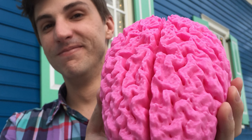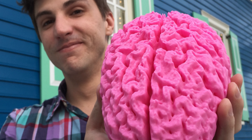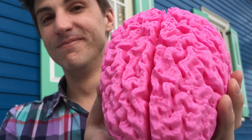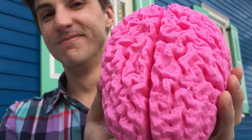Hackaday is saying things about printing human brains. This dude, Andrew Sink, 3D printed his brain, like a replica of his brain, using a CD from his MRI session and took the data, ran it through NetFab to kind of clean it up in some spots, and then printed it, and it took 48 hours at 200 microns. So now he has a model of his brain.